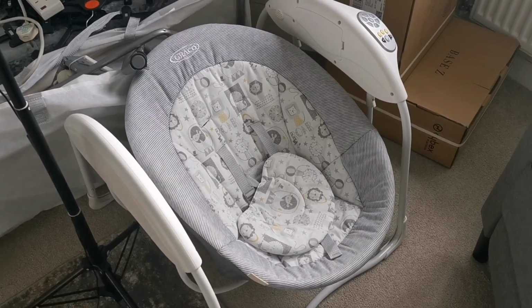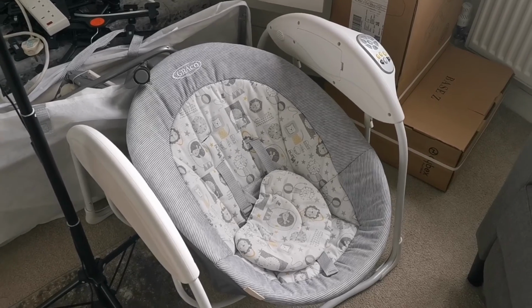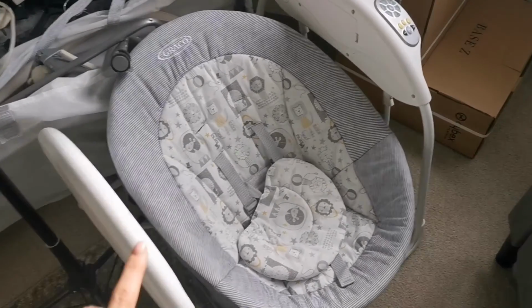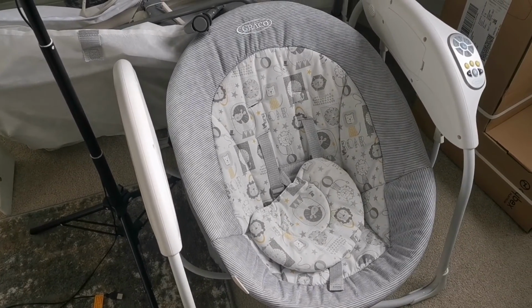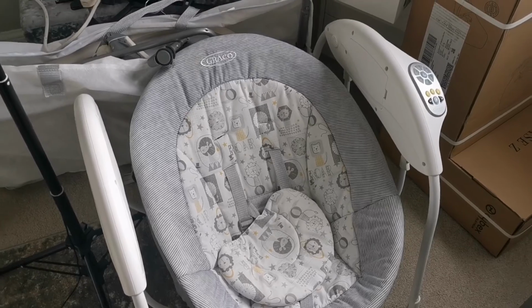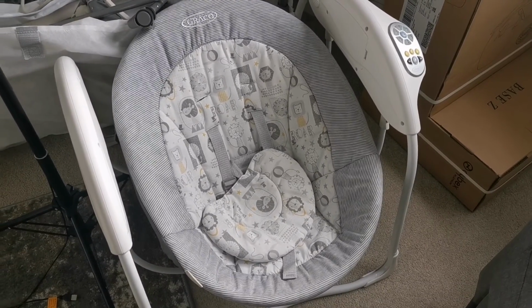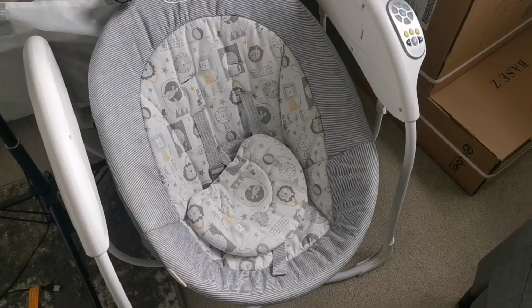Just quickly, one more thing I wanted to show you before I finish the video, something I forgot about. I'm just quickly adding this in now. This is a baby swing. This again is something that some people say, oh, my baby loved an electric swing, it was the best thing ever, and some people say that their babies hate it. So we actually just bought this one secondhand on Facebook Marketplace.